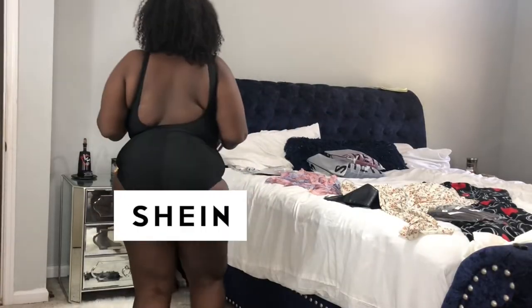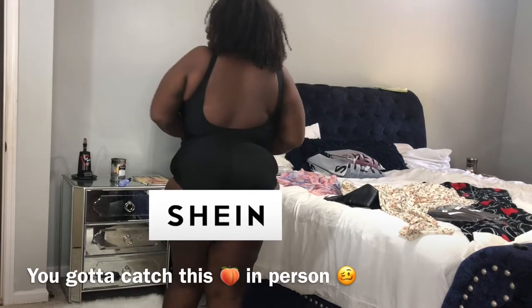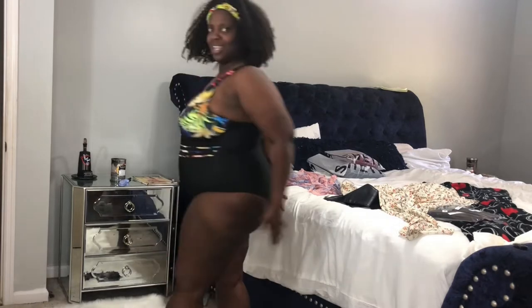I do like it. This is the front, you know, nothing on. This is the back. You know, I love, like I told y'all about my little, I like that it covers it. Sorry. Oh, y'all.